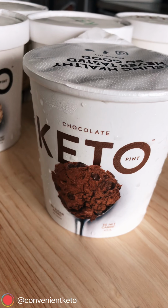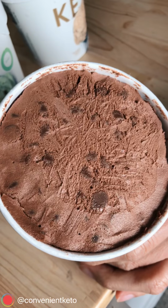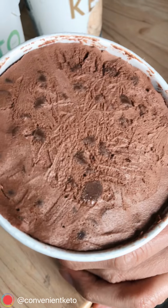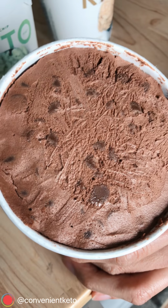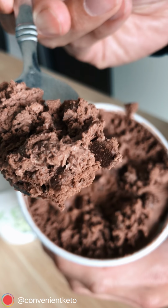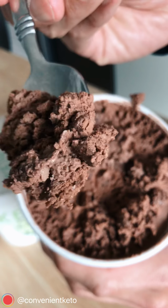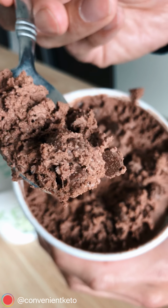Okay, next we're gonna taste chocolate. So you see there's those pieces of chocolate in there. So this should have a real good chocolatey taste. I don't know if you can tell, but there's actually chocolate chip chunks in it. So it's like a chocolate chip.